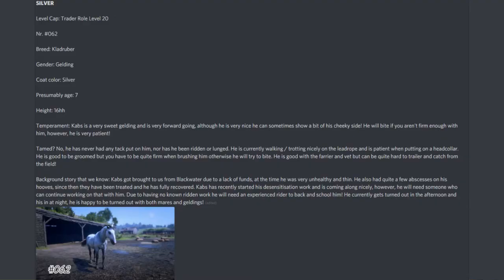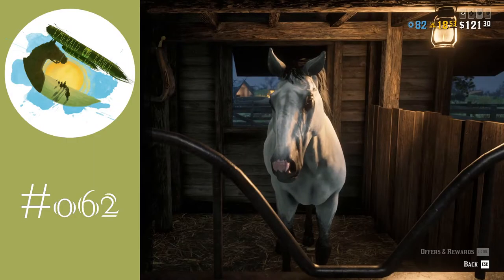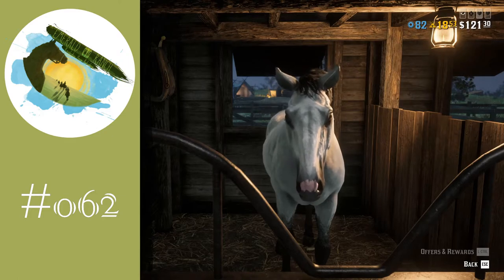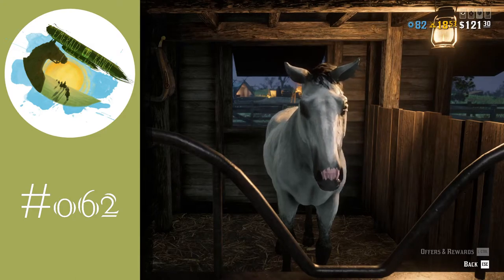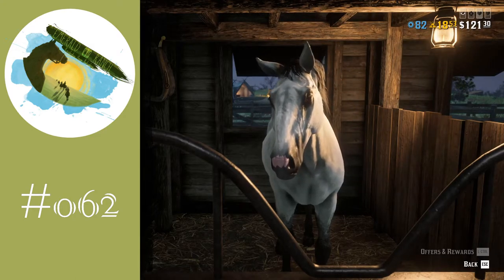Okay, the next one is a Glattruber, number 062. Sorry, yes. Presumable age is 7. Temperament is very sweet, forward-going, very patient, can bite if you aren't firm enough with him. He is a project, like a pony on a horse. He needs an experienced rider to bring him on. He's a very sweet boy. So this horse is for 1K. So Debbie, you can try to bid him away.